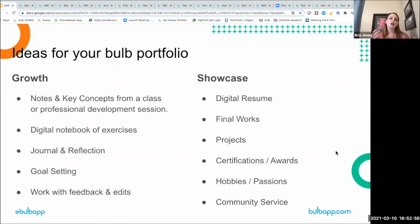And there are lots of things that you can do from a growth perspective. And so a few things include keeping notes and key concepts from class or from a professional development session. So when you think about a portfolio going with you from class to class and year to year, are there certain things that you want to go back and reference? Maybe it's notes because you know that I need to check on those key concepts so that I can get prepared for tests and review things from previous years.